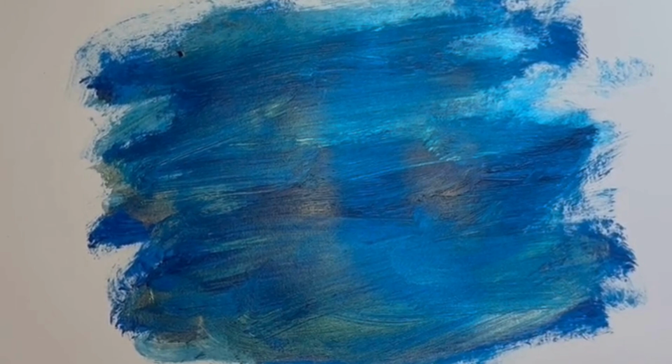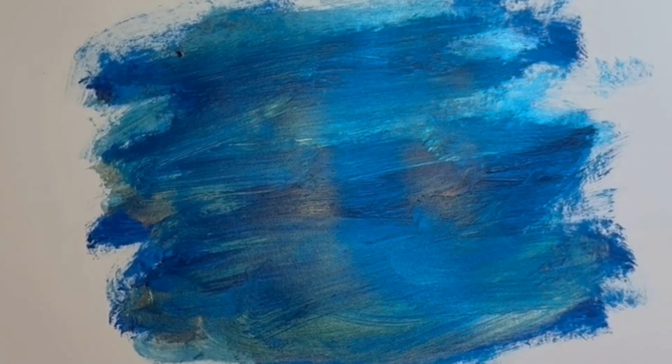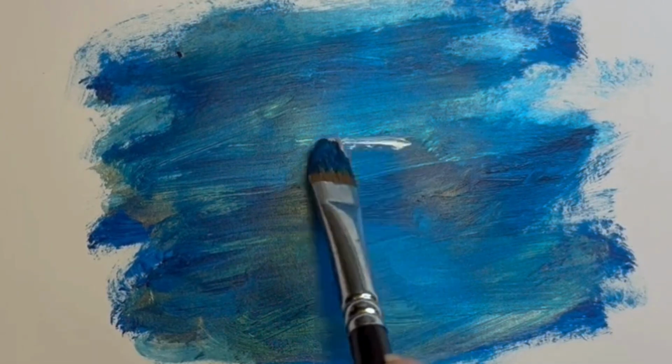Well, this is interesting to me. It looks kind of like a night sky. I'm gonna add some more silver. Let's see what I can do with this.